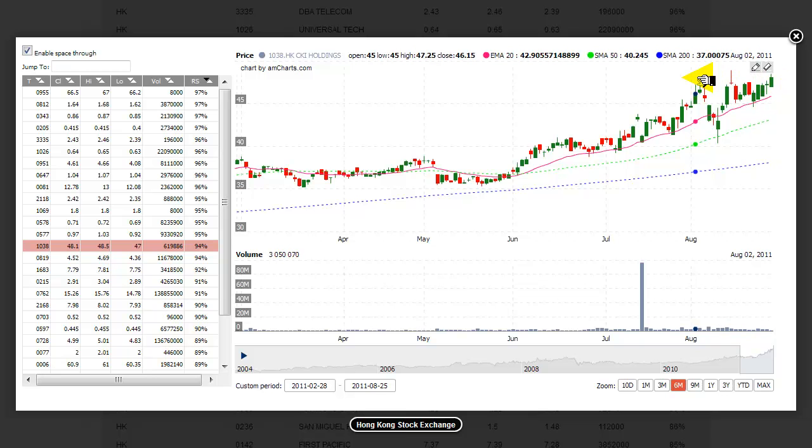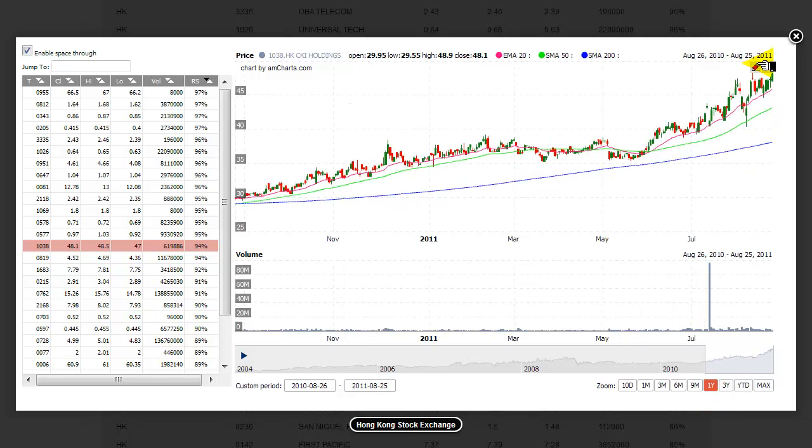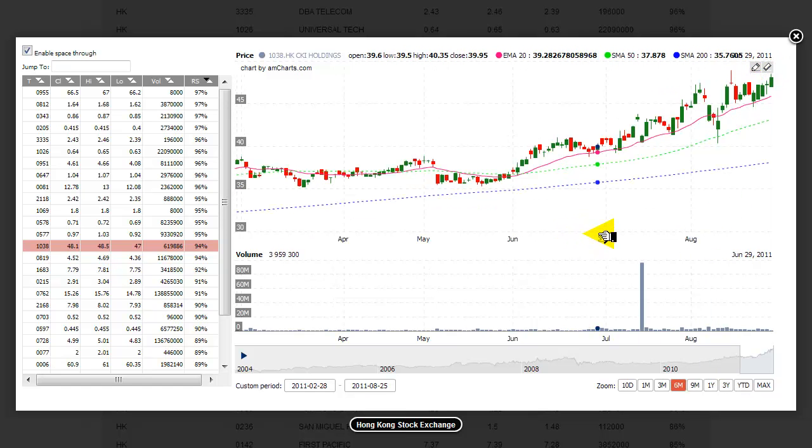Our expectation for this trade is for it to move higher to continue its uptrend. Notice it's been in an uptrend now for quite some time. Look at the longer term chart here. We can see that the stock broke out of a base of consolidation way back in June of 2011. So it's been in a new uptrend since June. Notice how the 20-day exponential moving average, the pink line, has been perfectly acting as support.